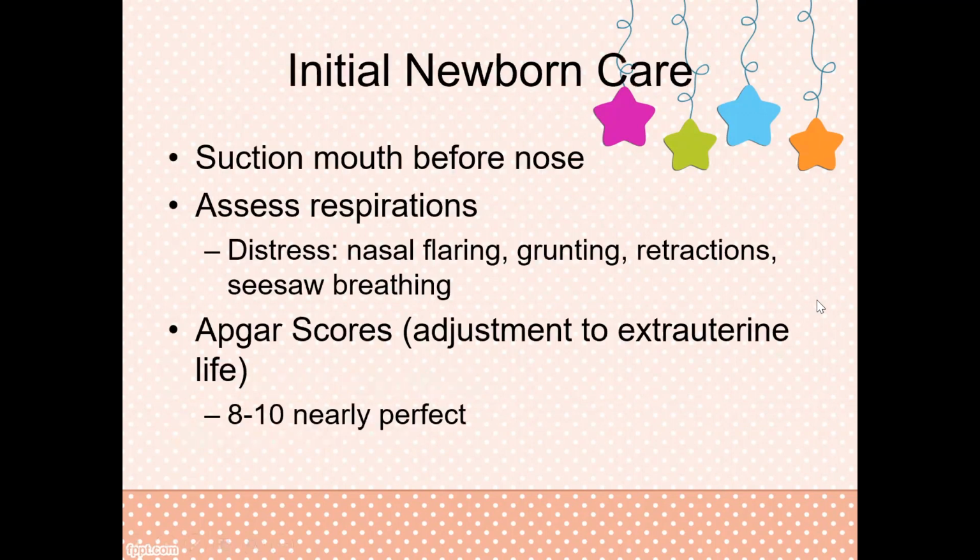So initial newborn care. As soon as the baby comes out, one of the first things that we do as the provider is suction the mouth before the nose. And the way I remember this is in the alphabet, M comes before N. So mouth before nose. We want to assess respiration. Some very classic signs that the baby is having issues with respirations or respiratory distress would be nasal flaring, grunting, retractions, and that seesaw or uneven breathing.